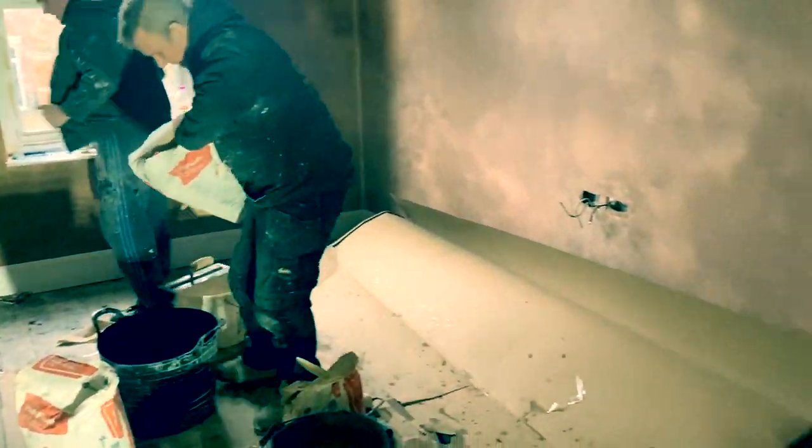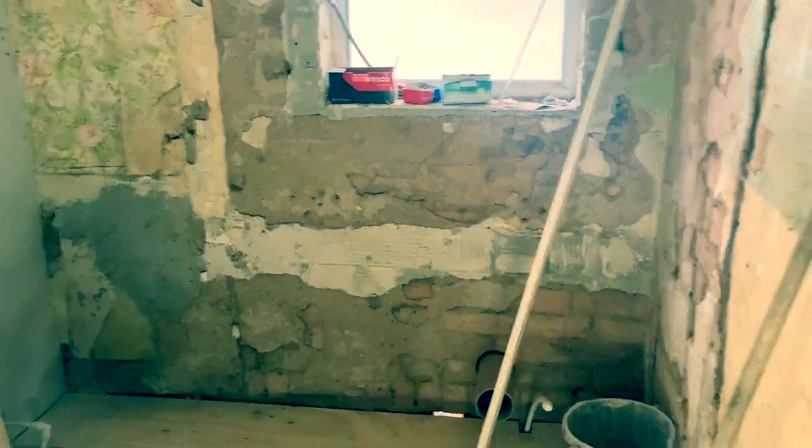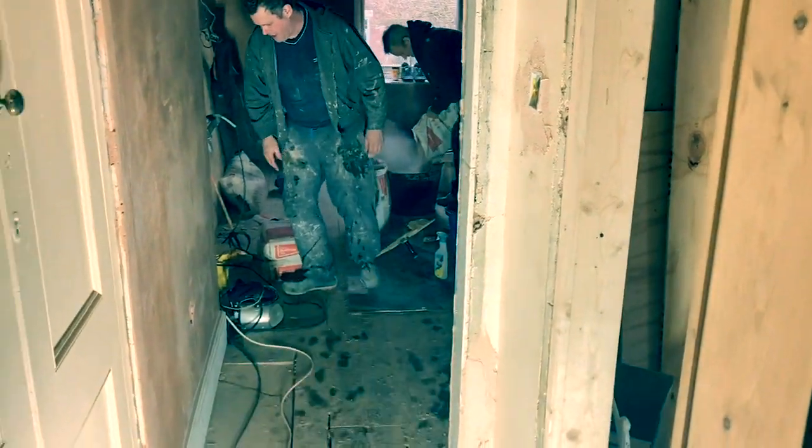So plastering out in there, and there's an ensuite going in there as well. So if you look back here, we've got the main door there. That's the ensuite, and then into the bedroom. Makes it quite a nice big bedroom as well.